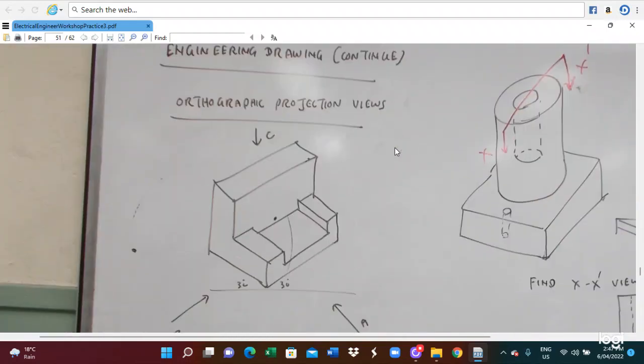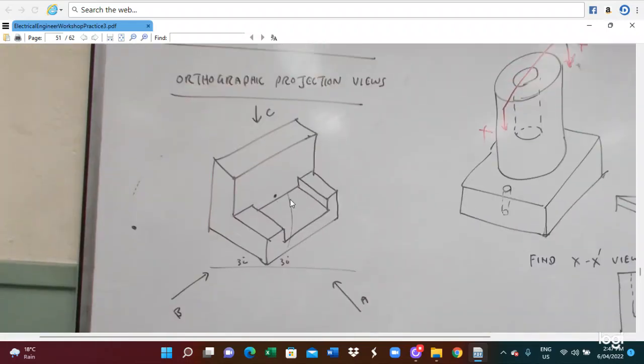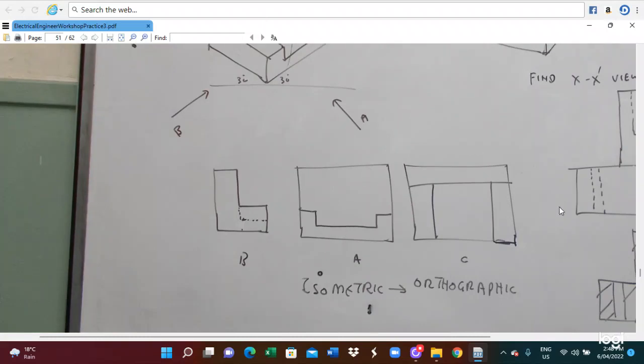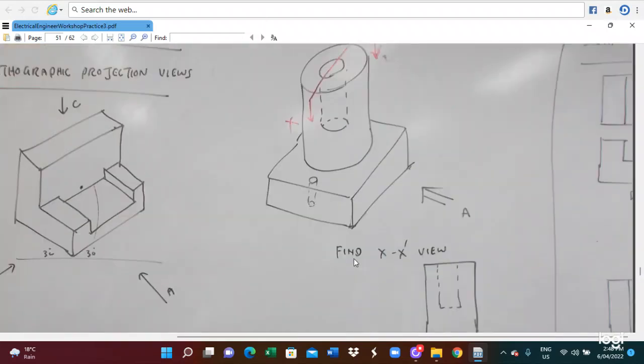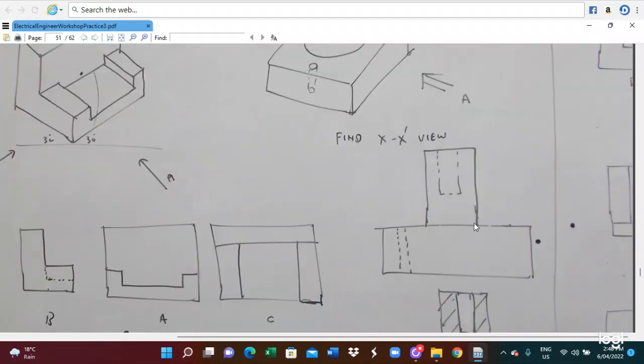So this is the orthographic projection. This is the isometric view, the three dimension view. You see view A, view B, view C, you can see the diagram like this. Also in this diagram, you can see the section view. We cut at the section, and you can see the diagram like this.